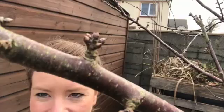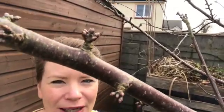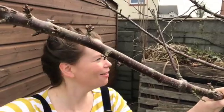I don't know why, but this is my favourite thing in spring. Yes, you have flowers, yes, you have little things growing everywhere, birds singing, but actually look at these buds on the cherry tree. It's just like all that potential, and I think it's going to be full of cherries. And my favourite thing is blossom, and in May this is just going to be covered with blossom, and I just love it.